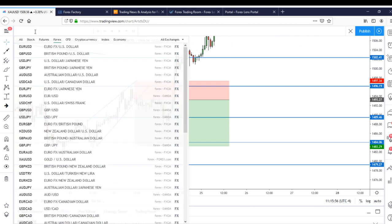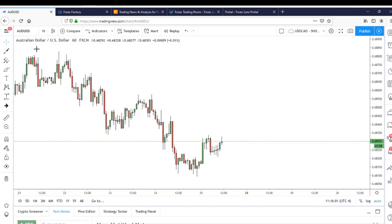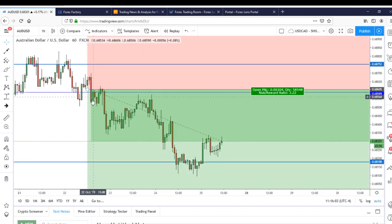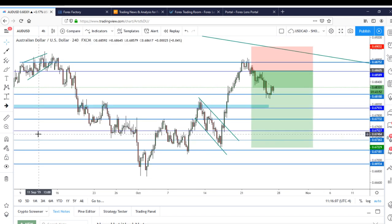And another setup that was great and that we're still holding is Aussie dollar. Very clean setup. Let's go to the 4-hour, and we can see why we took it.